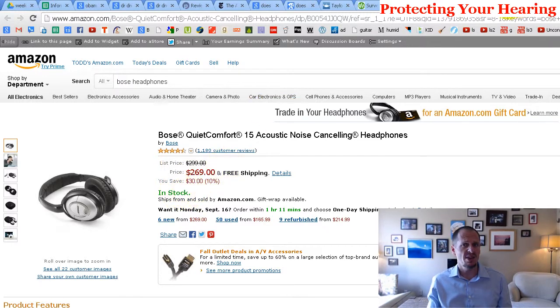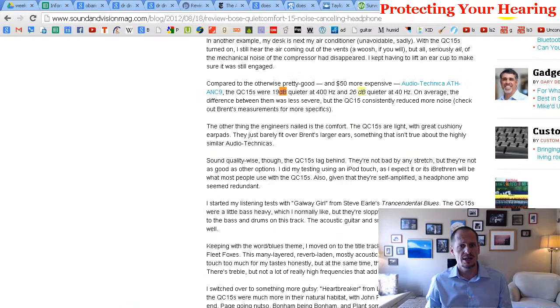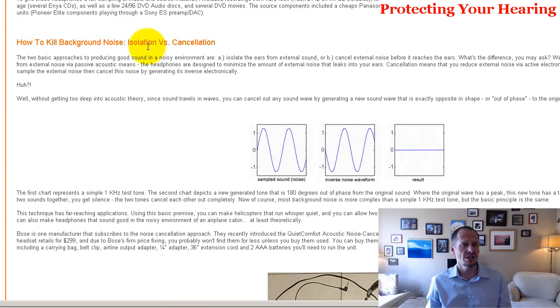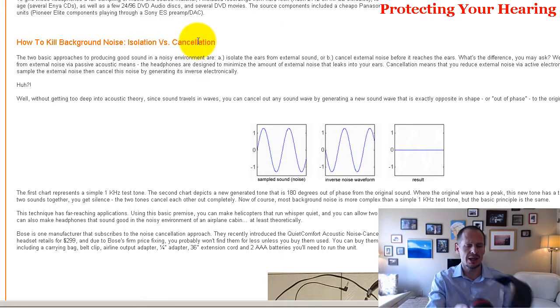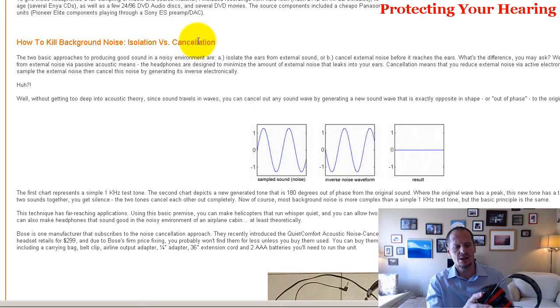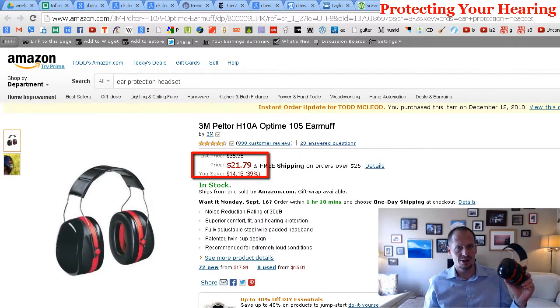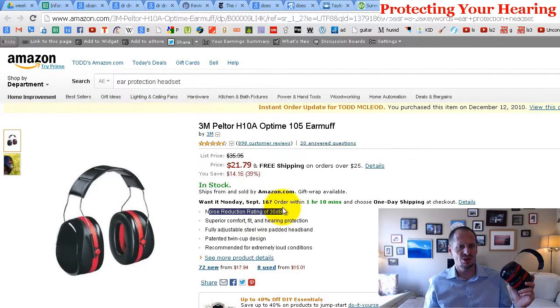Those are okay. And the thing you want to look for when you're shopping for headphones that get rid of the external noise is that there are two things to know about: noise isolation and noise cancellation. So noise isolation is like these, right? These are Peltor shotgun headphones. You can find these on Amazon for $22, and the noise reduction rating on that is 30 decibels.